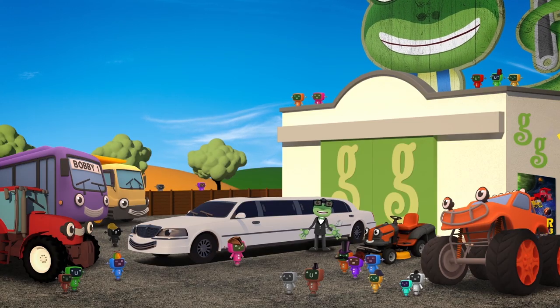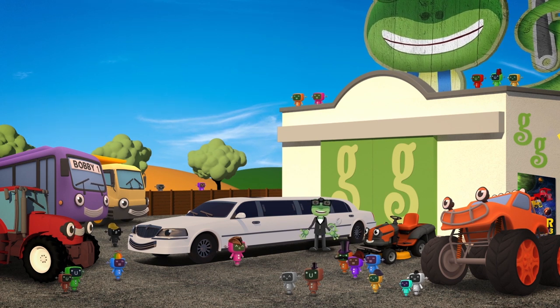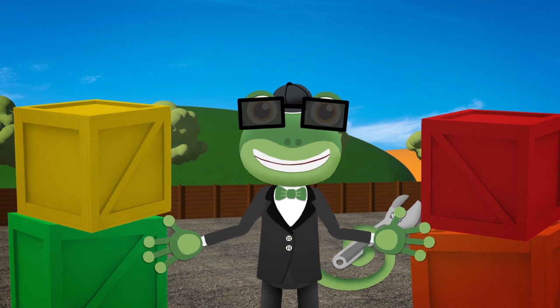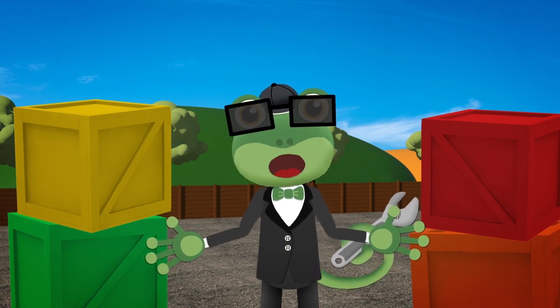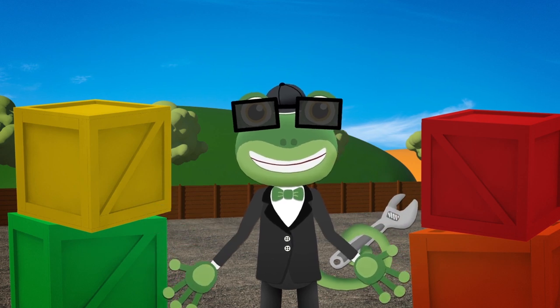I'm still not sure there's going to be room for all these extra mechanicals. Let's measure the vehicles to see how long they are. We can use the crates to help us. Maisie the mower is the smallest. She's one crate long.